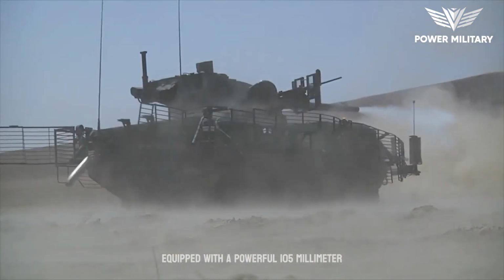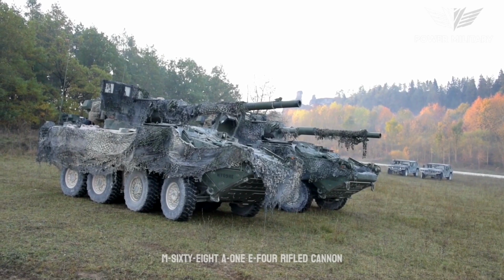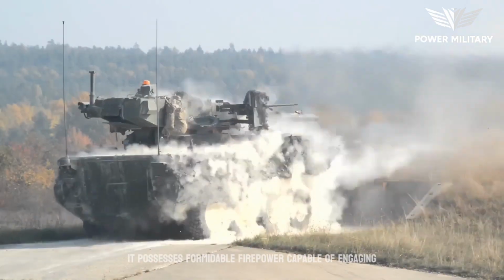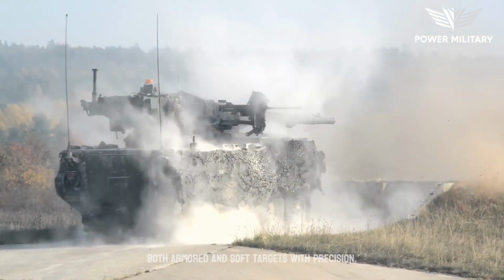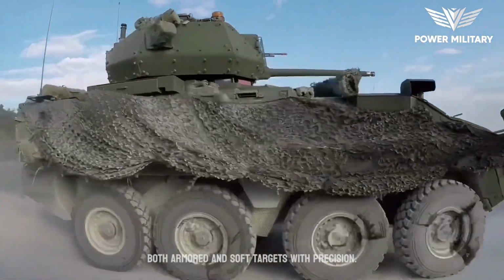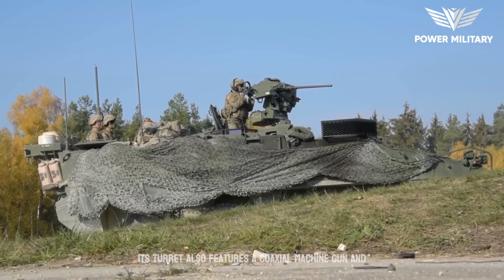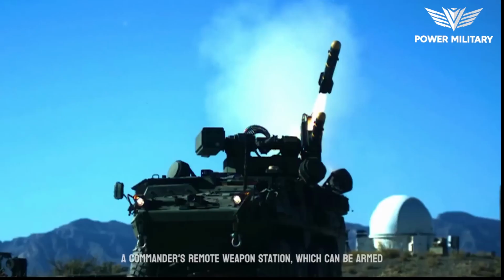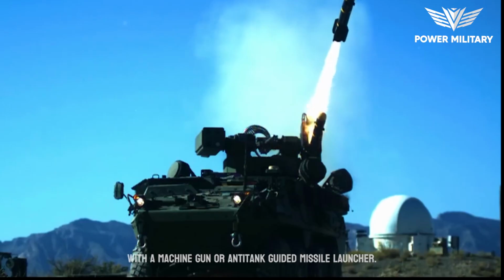Equipped with a powerful 105mm M68A1E4 rifled cannon, it possesses formidable firepower capable of engaging both armored and soft targets with precision. Its turret also features a coaxial machine gun and a commander's remote weapon station, which can be armed with a machine gun or anti-tank guided missile launcher.